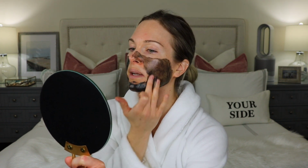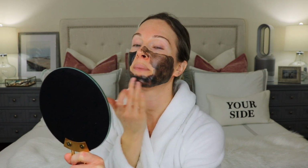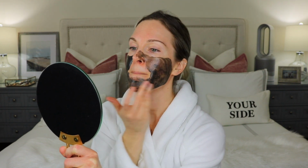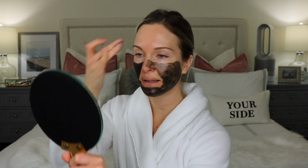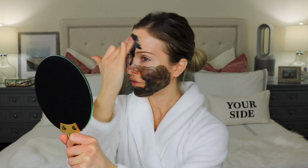Now, I'm not going to go on my neck with this, because like I said, my neck is very sensitive. So I'm definitely going to avoid the neck today, especially because this is my first time using the product. I don't want to get too carried away the first time around. But I am going to go along the jawline. And I don't feel any tingling at all right now. It just feels like I have a heavy mask on the face.